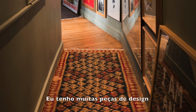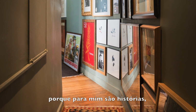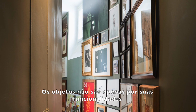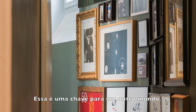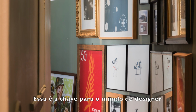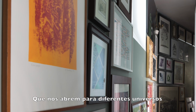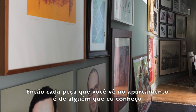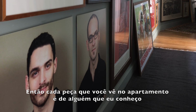I have many designer pieces collected, because for me this is stories. An object is not only an object for its functionality. This is a key to another world. This is a key of the world of the designer. So it opens to different universes. Each piece of design you have seen in that apartment is signed by someone I know.